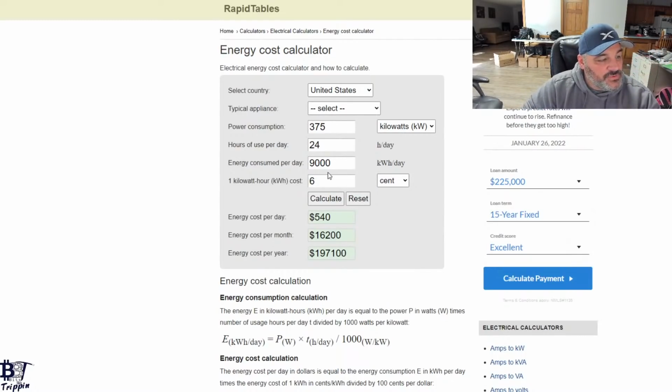So 6 cents per kilowatt-hour, not 0.6. That would be really cheap power. Can you imagine that? That'd be a thousandth of a cent. That's almost free. So you're looking at 16,000 a month, 16,200.